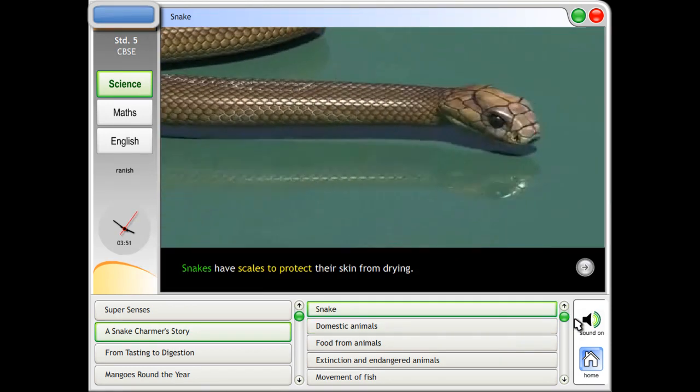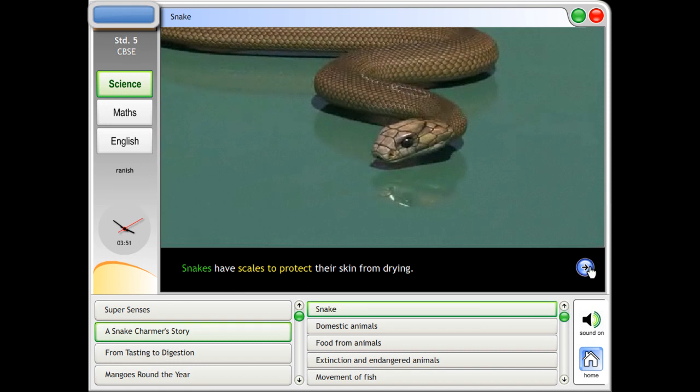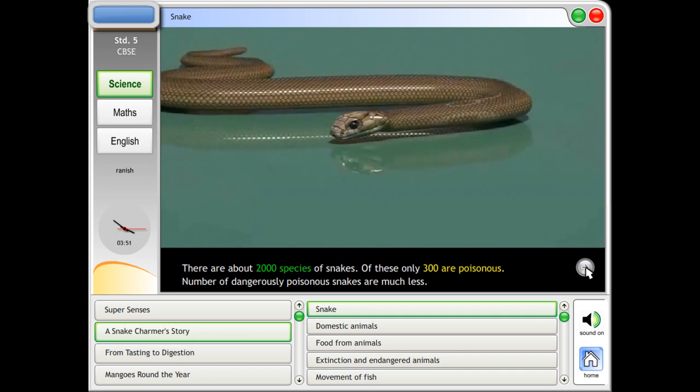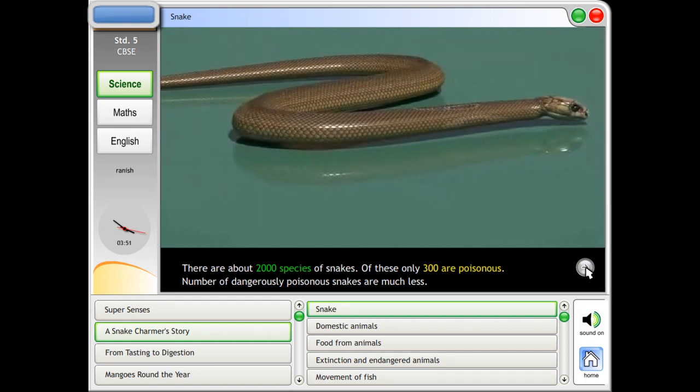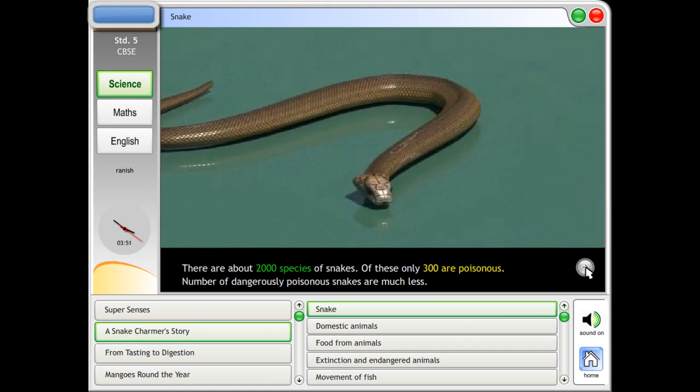Snake. Snakes have scales to protect their skin from drying. There are about 2,000 species of snakes. Of these, only 300 are poisonous. The number of dangerously poisonous snakes is much less.